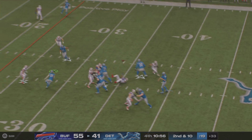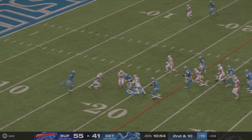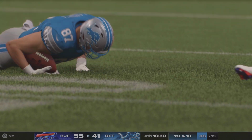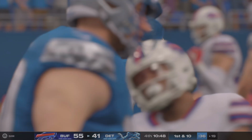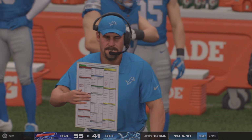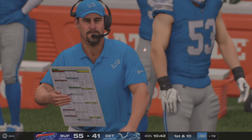Now Goff. A little short pass here taken in by Laporta. And he's got a first down as a tackle is made at the Bills' 19. That'll put him up over 160 yards receiving now for the game. They can't seem to stop it. Good yardage on the completion there.